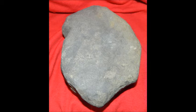Because there were no diagnostic artifacts found with it, it is not possible to know its age, though I suspect it to be from the Late Woodland, meaning it was between 500 to 1400 years ago.